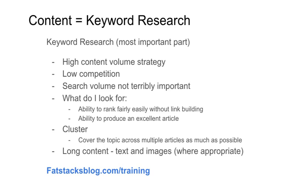Some will go 3,000 plus. 3,000 word articles, that's a long article. Okay, we're approaching novella. I'm just kidding, but it's long. I also like to use a lot of images in my content, not gratuitously, but if they enhance the article, then I will use them.